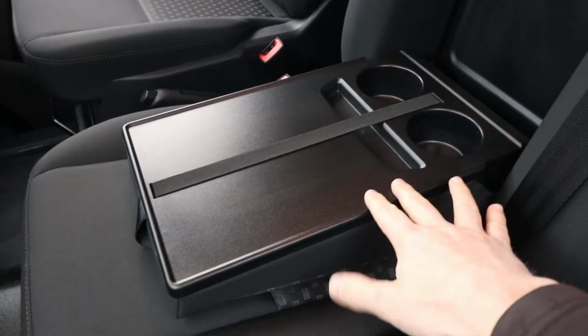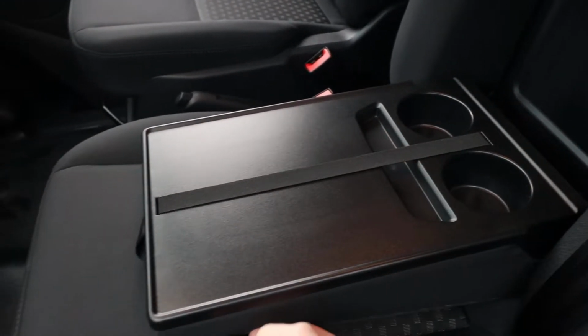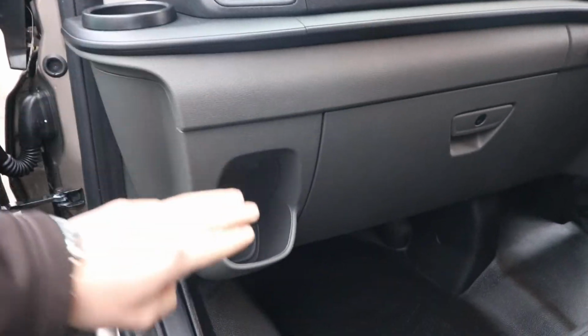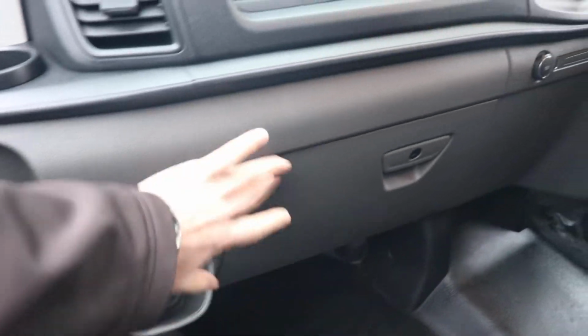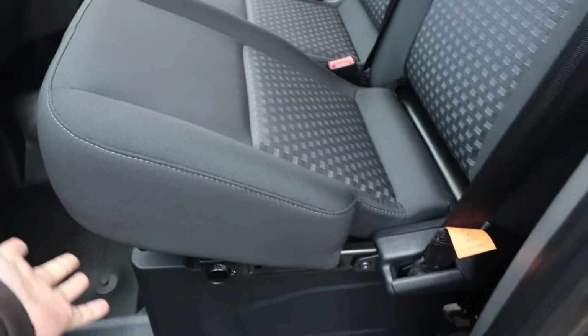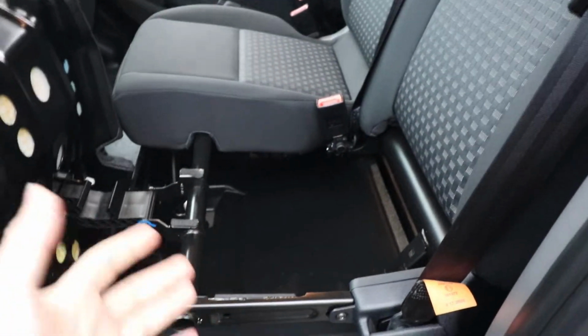Got the nice fold down work tray in the middle, a couple of cup holders there, and somewhere to store your paperwork as well. And we'll come on to the rest of the spec when we go around to the driver's side. But looking here, we've got a cup holder on top there, a big bottle holder just there, glove box, and a couple of little cubby holes as well up on top of here. Another bonus is you have some storage underneath the passenger seats as well. So that is how you access that.